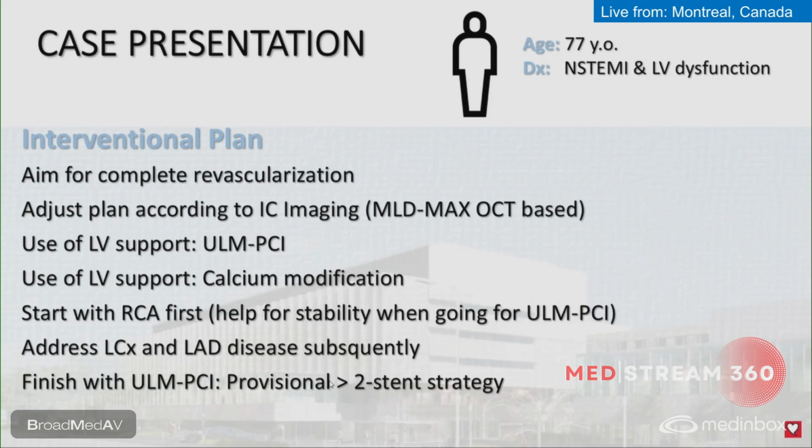left-sided system by addressing the circ, if we believe that the circ has a micro channel that we can run through. If not, the LAD would then be done subsequently, and we would finish all this up with the unprotected left main PCI guided by OCT. The plan is to start with provisional, and then if need be, a two-stent strategy.